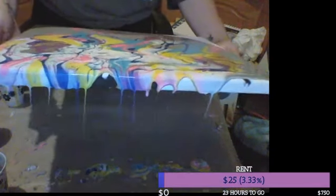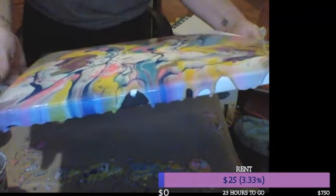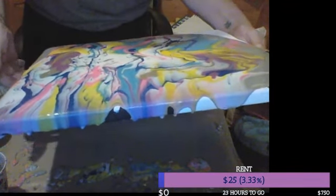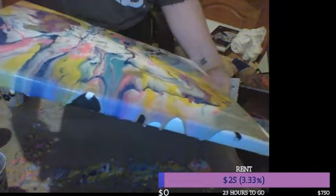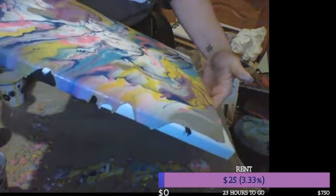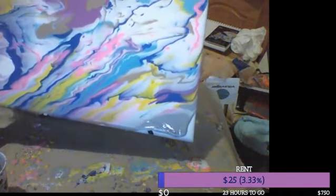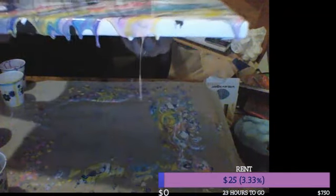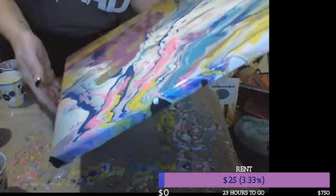This might be the best way. And once your canvas is coated, then you can manipulate the colors a little bit. So everything that shows up white is going to dry clear.